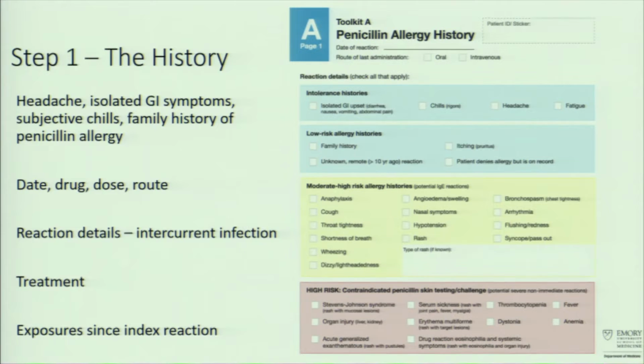We would expect that the benign delayed cutaneous reactions would resolve spontaneously without any unscheduled medical attentions, whereas the severe cutaneous ones would possibly require hospitalization. And also for exposures to penicillin since the index reaction, there are times we encounter patients who have this label of penicillin allergy, but will tell you that they received amoxicillin several times following the index reaction without any issues.